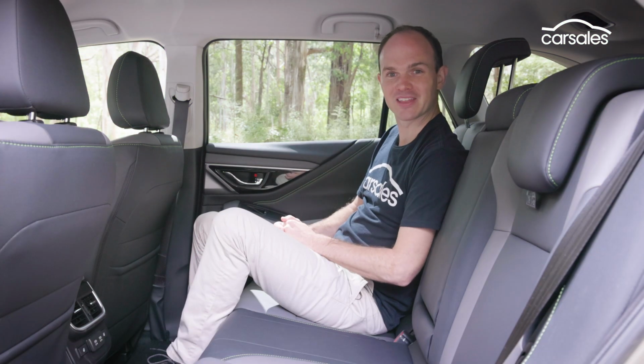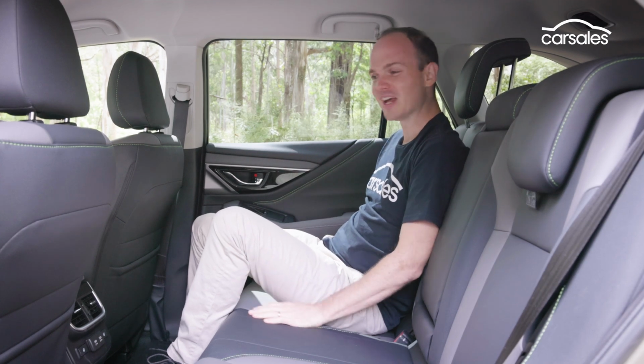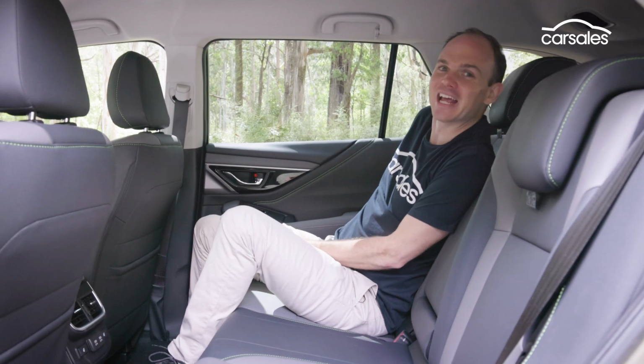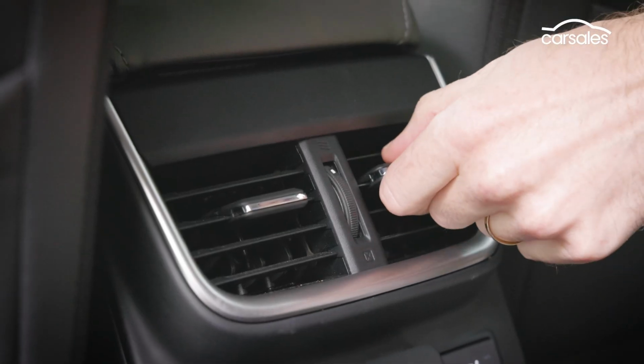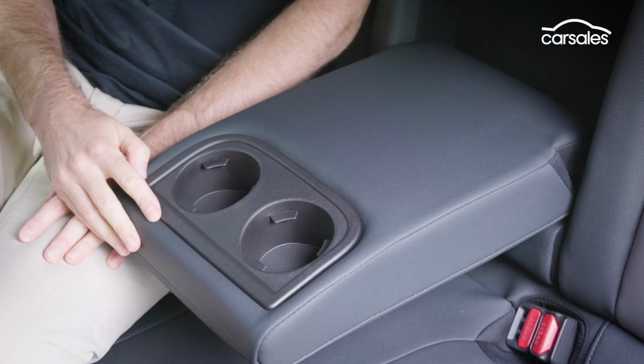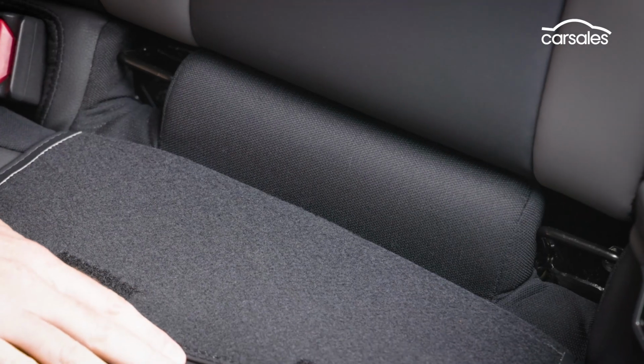As we move further back, the Outback starts to come into its own. Again, the seats are super soft, there is an enormous amount of room here, and the back seat reclines to aid napping. There's a pair of air vents, USB-A ports, heated seats and cup holders in the fold-down centre armrest, but again, the door holders are a little small and accessing the ISOFIX points is a bit of a faff.